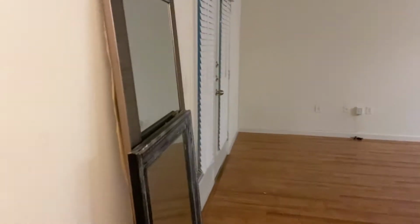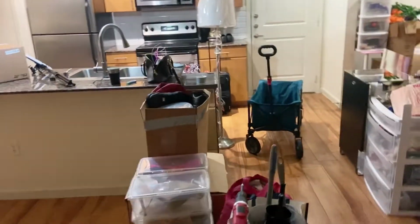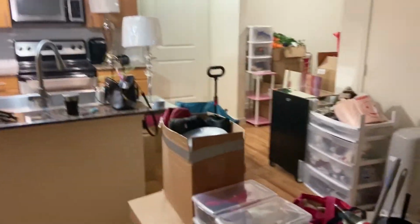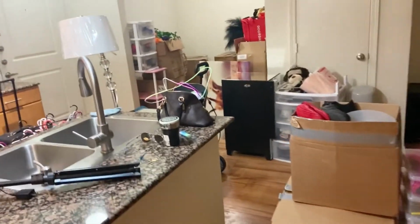So that's all we have to do, just get it sounding a little new in here. Let's just get these 2 mirrors and get that little stuff. It's about 1 more trip and we are heading to our new place, y'all. Yeah, we heading to our new place.